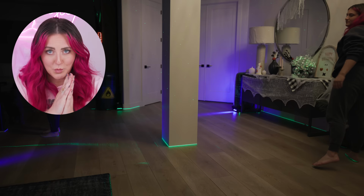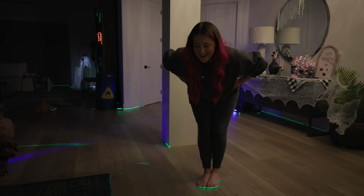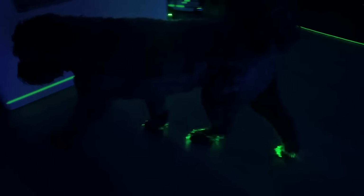And now the only thing to do was wait till it got dark so that we can put it all together. Everything is all set up. I'm about to turn off the lights. And it already looks cool and we don't even have the fog going. Are you ready? Ta-da! That's so cool. Oh my gosh, and look at Leo's little paws when he runs through it.